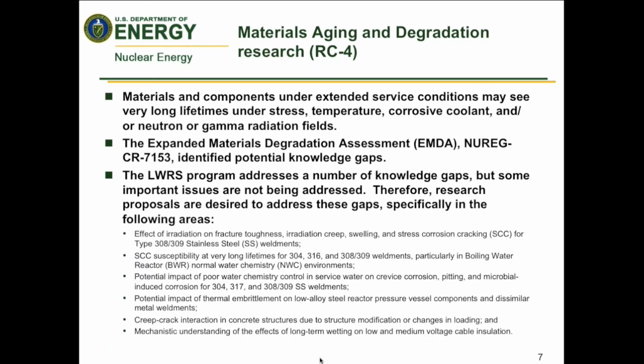The LWRS program is addressing a number of these knowledge gaps, but some important areas are not being addressed. Therefore, research proposals are desired to address some of these gaps. Specifically, the gaps are identified in the following areas listed on the slide. I can summarize them real quickly.